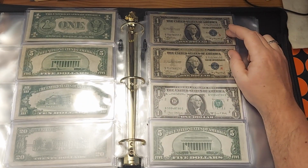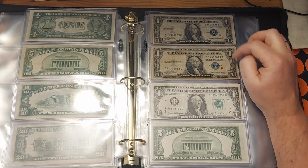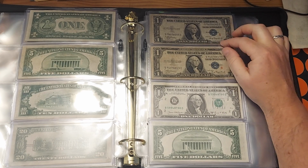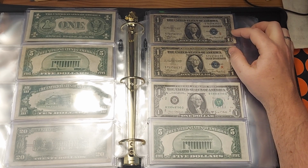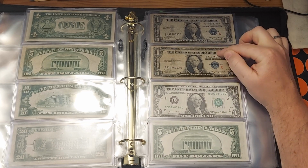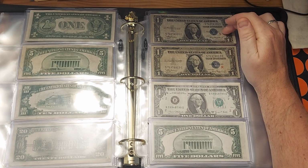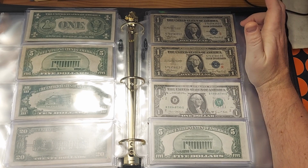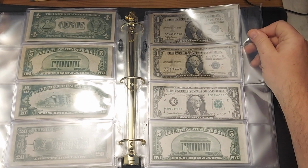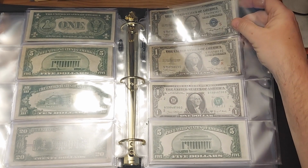Alright, then you have the experimental notes. R for regular, S for special. To have both of these is worth a couple or a few $100s. The regular was made out of regular paper, while the special was made out of special paper. They were trying to see which one would be better over time, and it ended up being that they were both great. So I think they went back to just the regular and didn't even try the special.